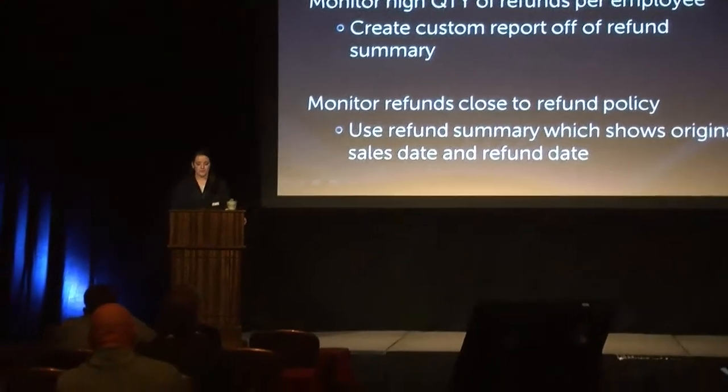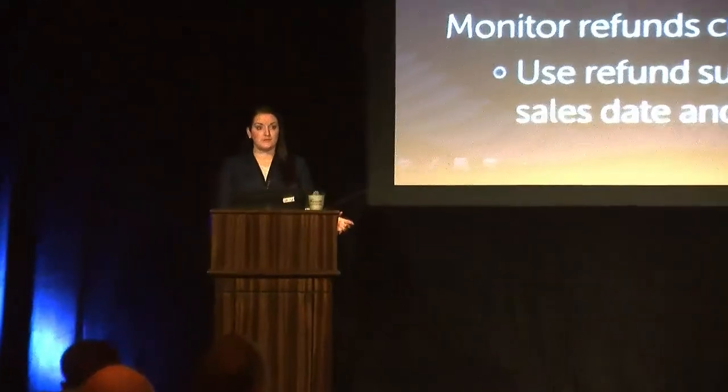We've got lots of reports where we can, refund summary, for example, can give you original sales date and refund date. So we want to look for trends in there, and we also want to group that report by employee and look for quantities. So that's unfortunately a sneaky little situation that we all need to watch for.